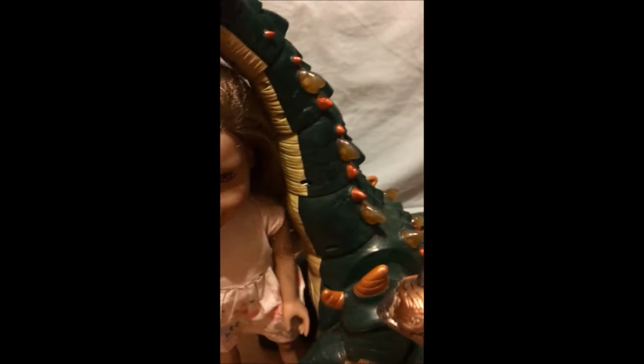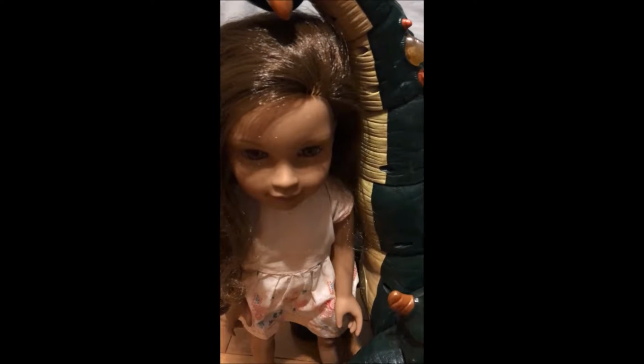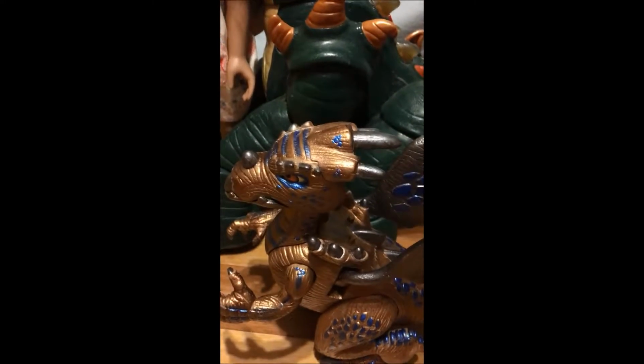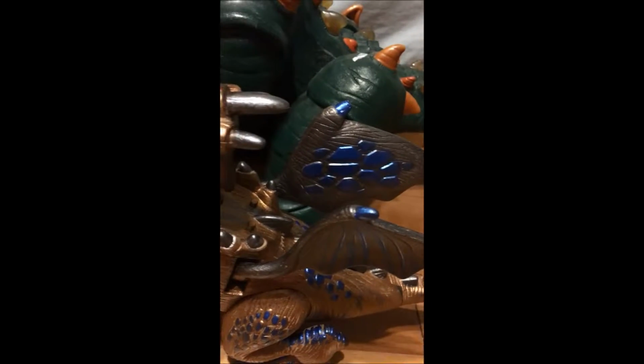Bear dropped him off for me. Here's Gwen. I've got to set this dragon down a second. He's pretty cool. But this is the dragon I just finished, and I thought he was pretty awesome too. You know, I thought he was fun and he was a good size and everything.